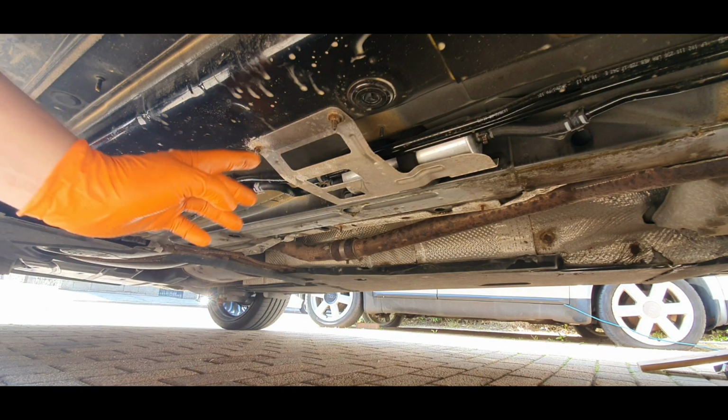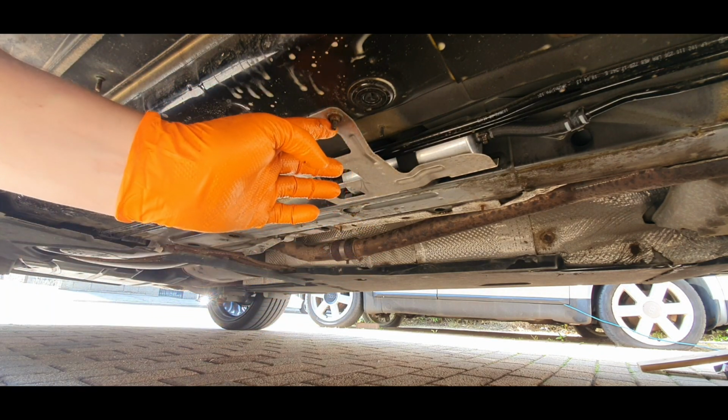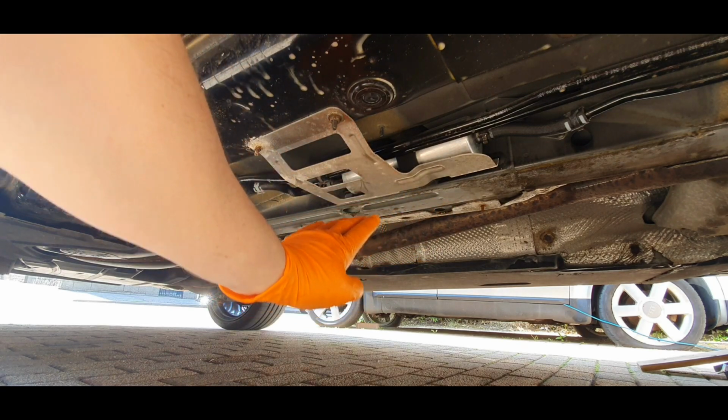Okay, time for the fuel filter. One screw here and this bracket can come down.